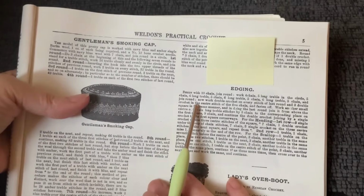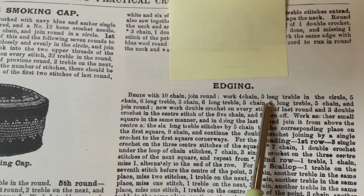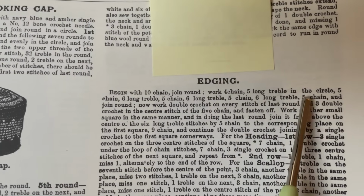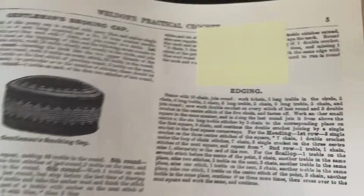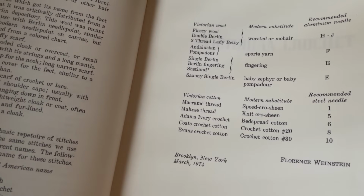All right, begin with 10 chains, join round. Work 4 chains, 5 long, that's going to be double crochet. Oh, 5 long treble, yes. That's double crochet. In, no, 5 long treble is not, maybe. This book does come with a stitch index, a stitch definition index.